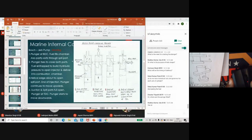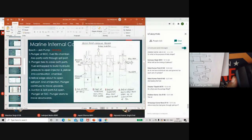Plunger is at BDC. This is the first diagram. Fuel fills the chamber, also partly exits through the spill port. That is circulation. Okay. Plunger rises to close both ports, that is suction and spill port. Fuel is entrapped to build hydraulic pressure to open the injector and deliver into the combustion chamber. Helical edge about to open the spill port, that is in the third diagram. I put a spot over there.